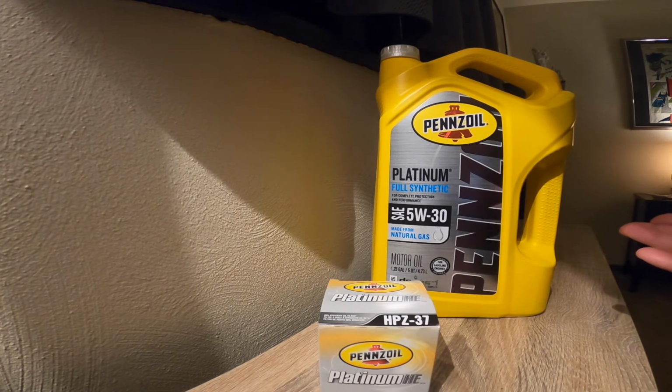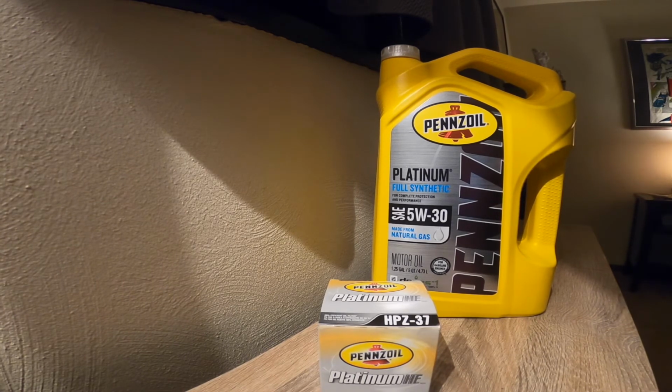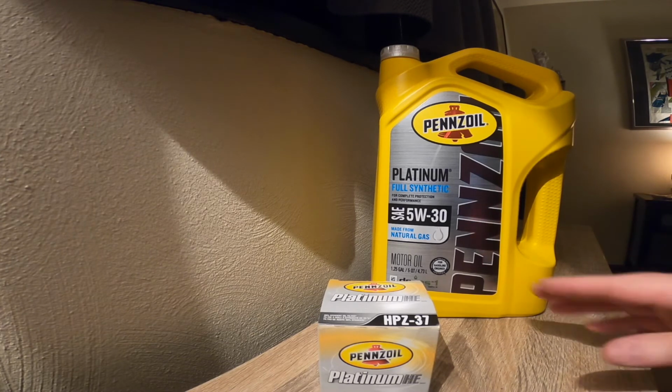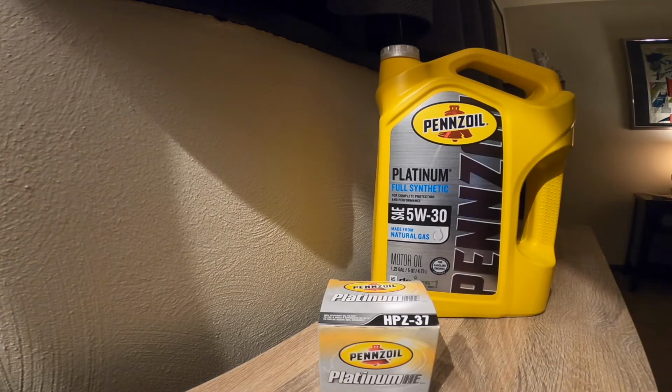My engine seems extremely clean inside. Like I said, I'll upload a picture of it. I'll also upload a picture I took at Walmart the other day where I purchased it, showing you they have a huge variety of different weights and everything. Also kind of interested in seeing how their CVT fluid is.